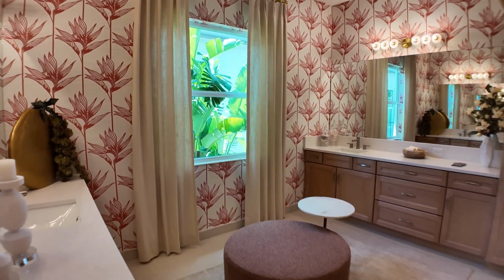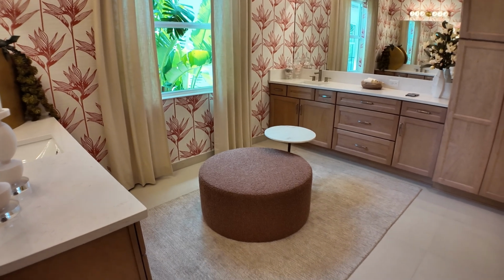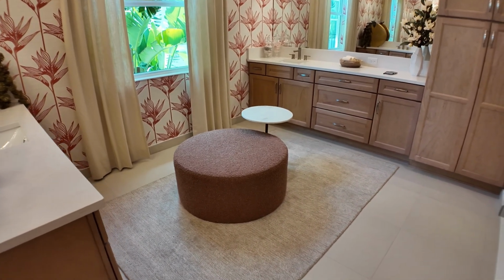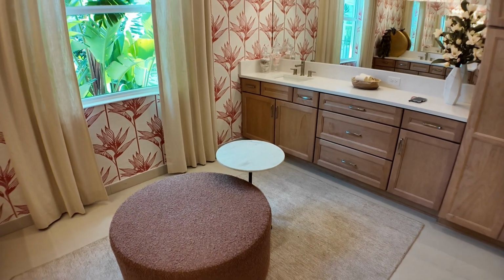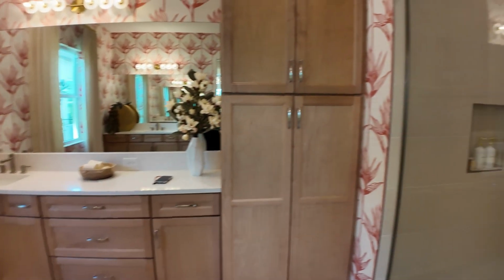And this just really shows how large this space actually is, because they have an oversized ottoman with a little table right here. And this area is still spacious.